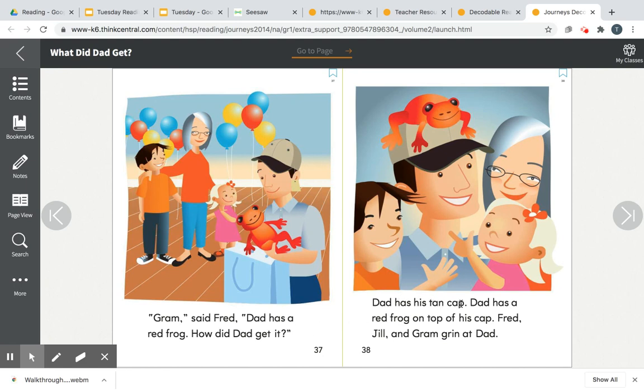Dad has his tan cap. Your turn. Dad has a red frog on top of his cap. Your turn. Fred, Jill, and Graham grin at Dad. Your turn.